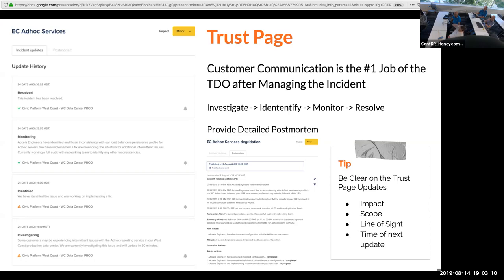Then one of the things that we try to do, which is very difficult because we have such a big complex and so many data centers, is provide a detailed postmortem. When you provide that for people, they go, oh, these people actually went in, we've investigated, and now we know what the problem is. This example is a miniaturized version. This is not my internal postmortem. This is a customer facing postmortem.